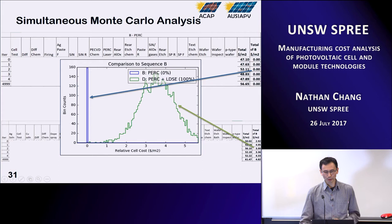And we can now plot the distribution of those numbers on the same graph. So all the zeros are in blue here, and they stack nicely on top of each other. And that's the baseline. And all in green, we have the difference, in this case, the additional cost per square meter. And what we see is that in 100% of the iterations, in every single iteration, it was more expensive to produce process D. And so we can see the difference very much more clearly. And so we'll use this as we continue in building up the model.